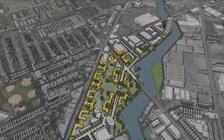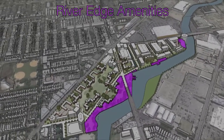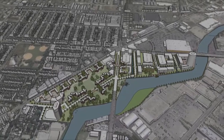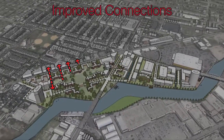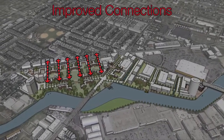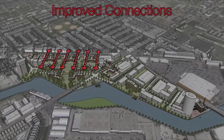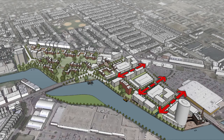Public access at the river's edge would be enhanced with improved walking trails, bike paths, and various types of open space. Connections between Lathrop and the surrounding neighborhoods to the east would be greatly improved. North of Diversey, 6 paths connecting Clybourne with the Great Lawn would be made more inviting, while south of Diversey, 3 new streets would connect Levitt with Damon.